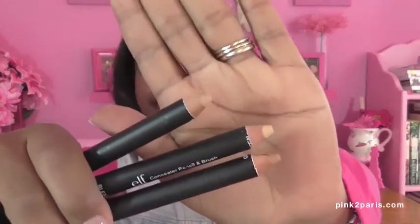Another thing that I have come to love is the e.l.f. concealer pencil and brush. It looks like this, and there are three colors that it comes in. It comes in a light, medium, and deep, or dark, which is not very dark, but it is the color that I use. I use the darkest one. This is what they look like. And they're great because they are very dry, and when you want to cover a small area, the drier the concealer, the better, because it goes on in maximum coverage, and it's easy to pat right into your skin, and it stays.